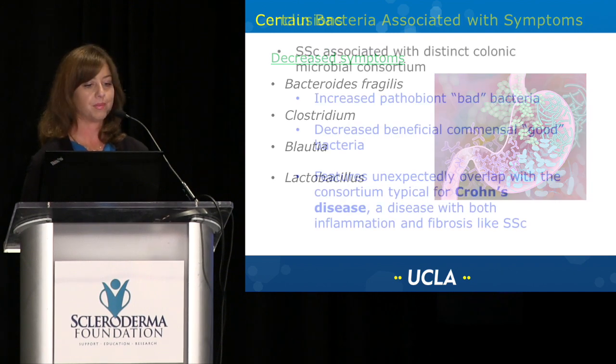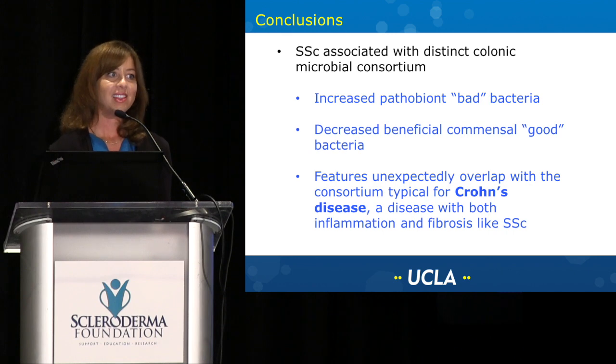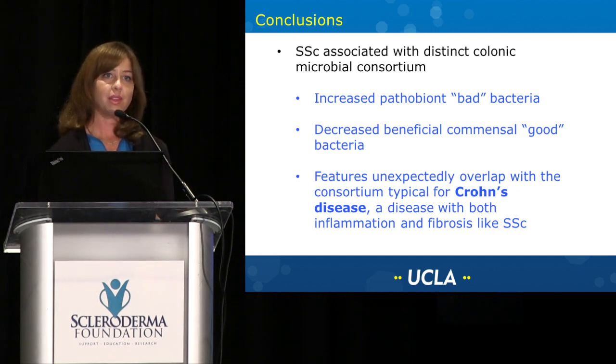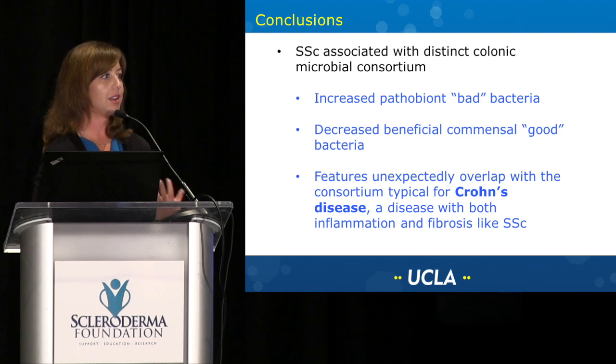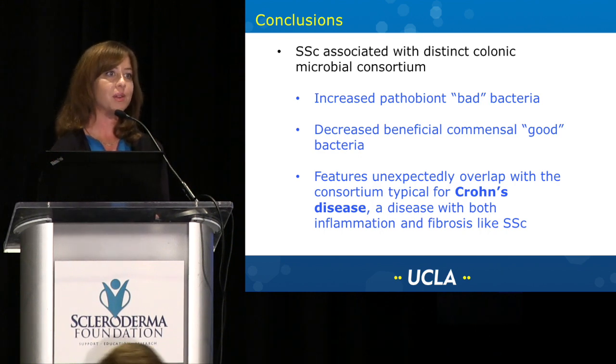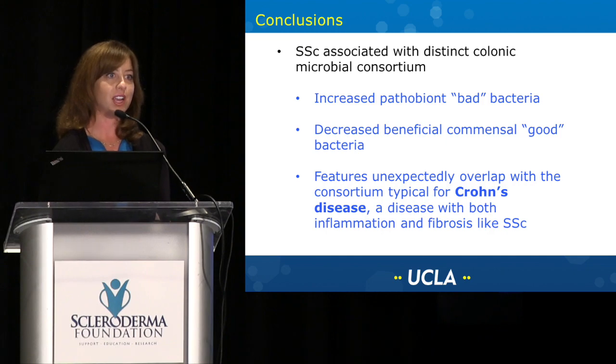So we concluded from this initial small study that the Scleroderma disease state was associated with a unique GI microbiome, and there were higher levels of these bad bacteria and lower levels of the good bacteria. And very interestingly, these features overlapped with what we see in another autoimmune disease called Crohn's disease. And Crohn's disease is a little bit similar to Scleroderma in that it also has, in addition to inflammation, fibrosis or scarring in the GI tract.